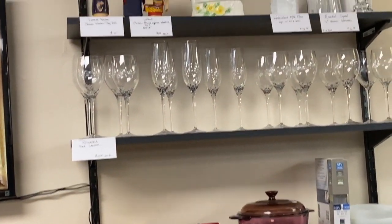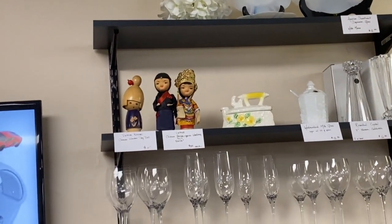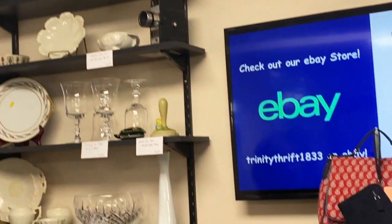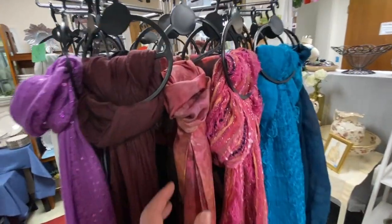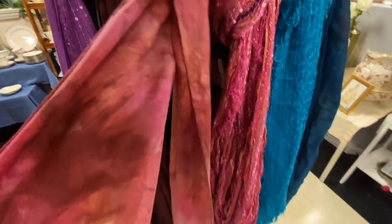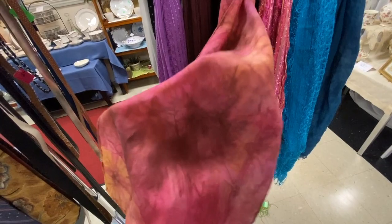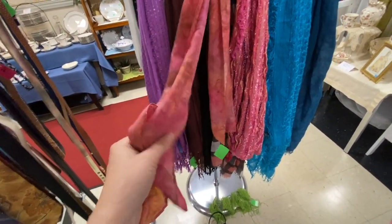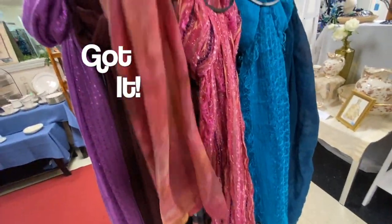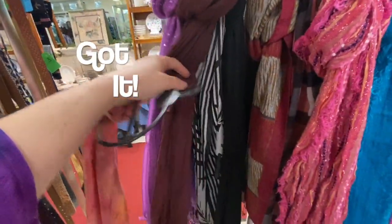What else is up here? I'm like in the old cameras. Okay, look at this. I turned around and I spotted this tie dye. I've never seen it in this kind of color combination. That's beautiful. Look at that. What else is back here? Do I need to look at these more? Oh, you know what? I need to go to the other section.